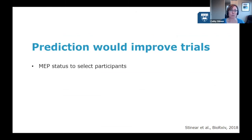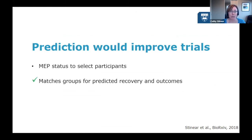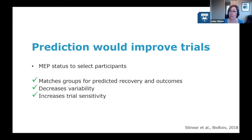So using MEP status to select participants matches groups for predicted recovery and outcomes, not just their baseline characteristics. It decreases the variability in your subsequent primary endpoint. This increases your trial sensitivity. You're much more likely to be able to detect an effect of your novel intervention against that background improvement that everyone will probably be experiencing in those first weeks and months. And it reduces your sample size by around 75%, which is pretty great.